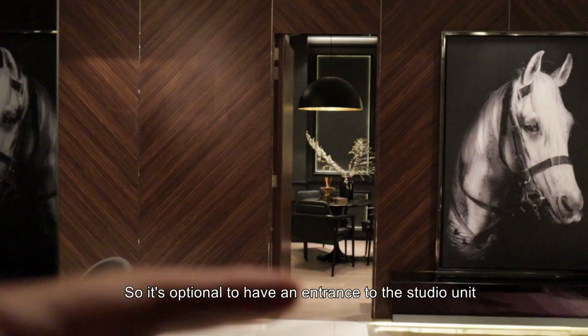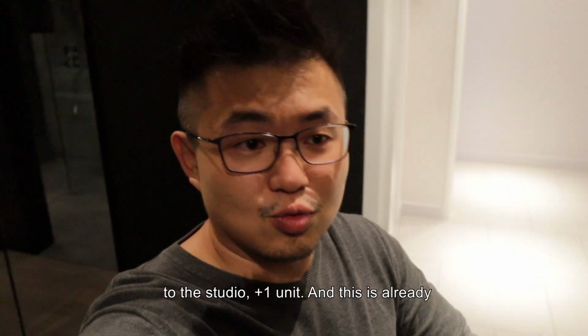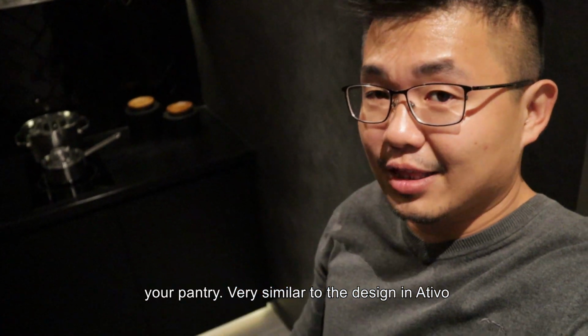So it's optional to have an entrance to the +1, which is the studio unit of the dual key. So this is the entrance from the foyer to the studio, the +1 unit. And this is already your pantry, very similar to the one designed in Artivo.